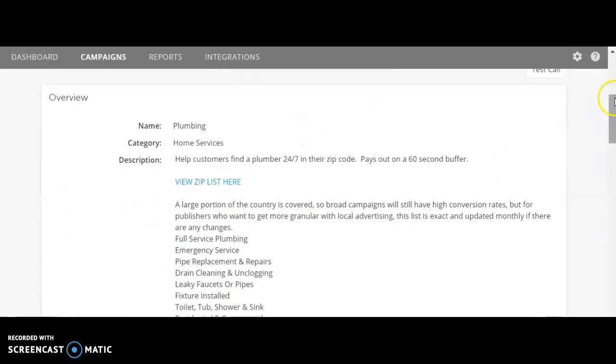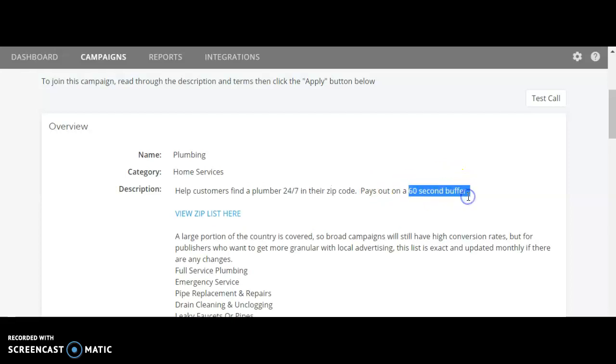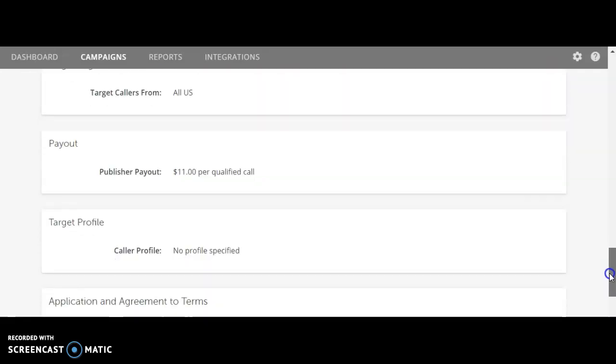And I'm sorry, let me go back up to the top where it says description. A qualified call means that it has to be 60 seconds or longer. So the person that calls the company has to be on the phone with the representative for 60 seconds or longer in order for you to get that $11 payout. If it's shorter than 60 seconds, you would not be paid.